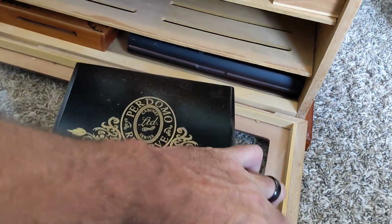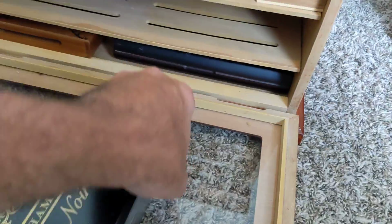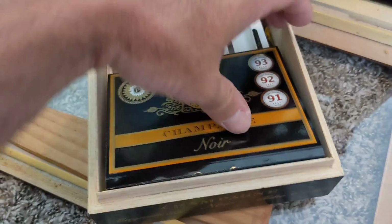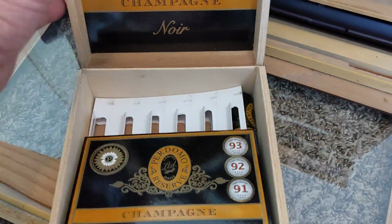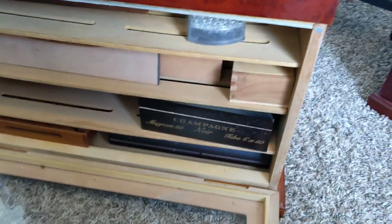Do I have anything more in here in the Perdomo? As I do this one-handed. Oh, there we go. Nope, look at that. We only have one left. Why even keep the box in there, right? So, that's my little tour here.